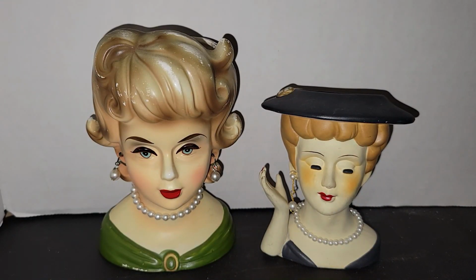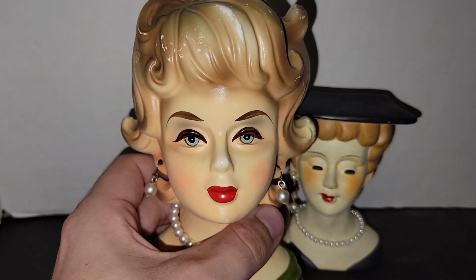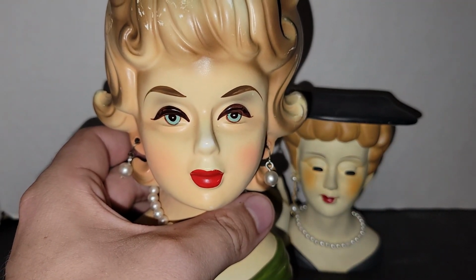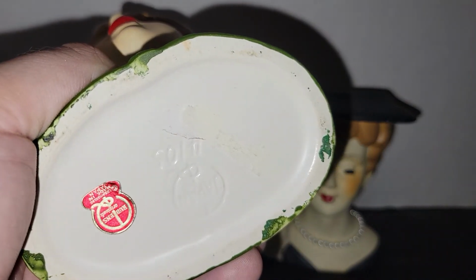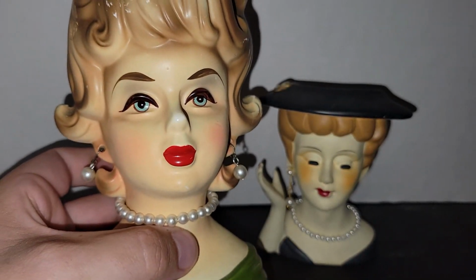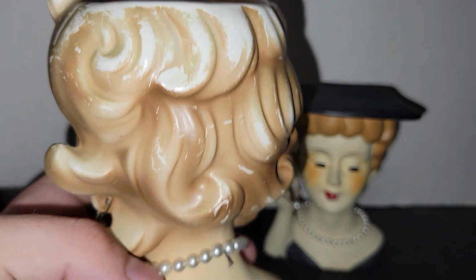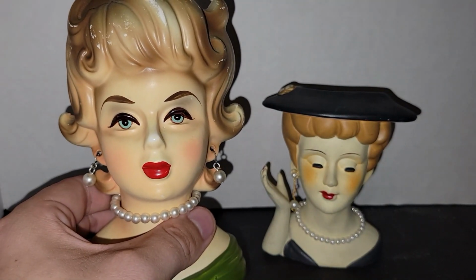I also managed to get these 2 head vases. Now I know Jeffrey Reed is probably drooling seeing these, because he collects them. This one, he said, reminds him of June Cleaver from Leave It to Beaver. I think that's June Cleaver, the character anyway. This one is a Rubens Japan, and she has her jewelry, which is good. The only problem is she does have some paint loss on her, but there aren't any cracks or chips to her.